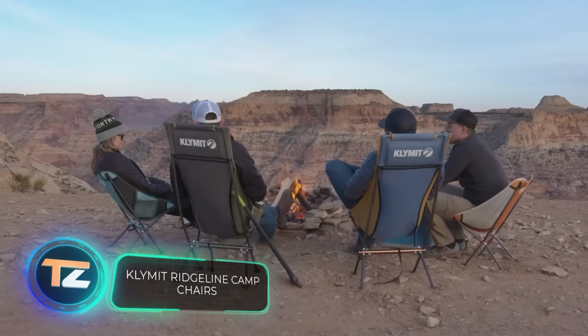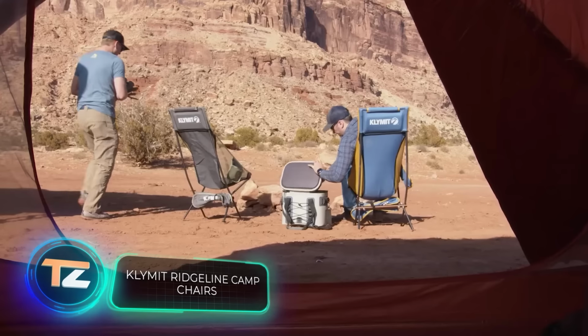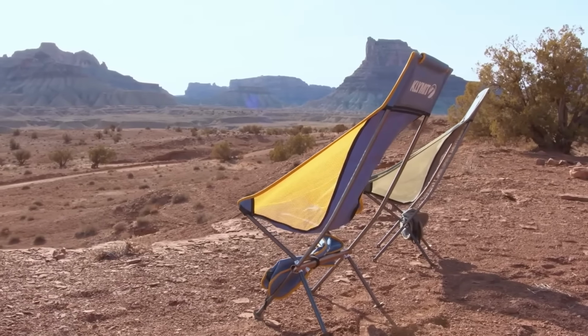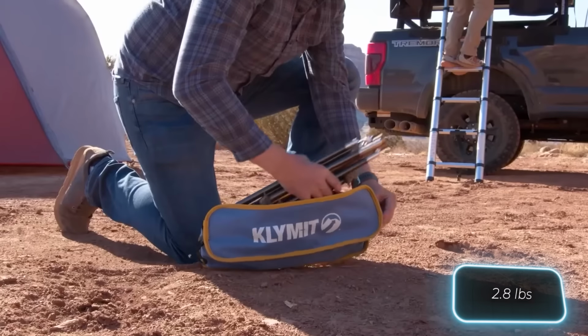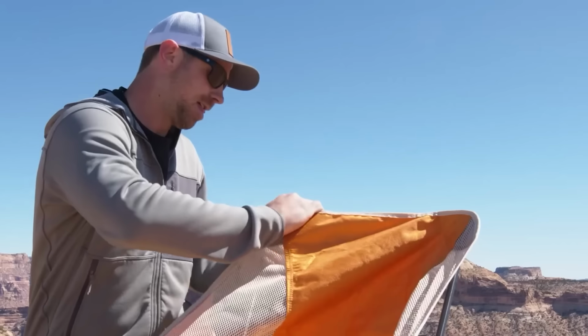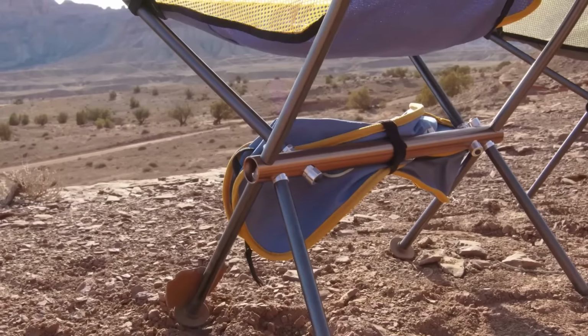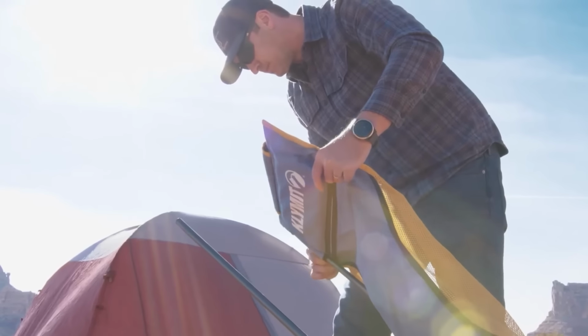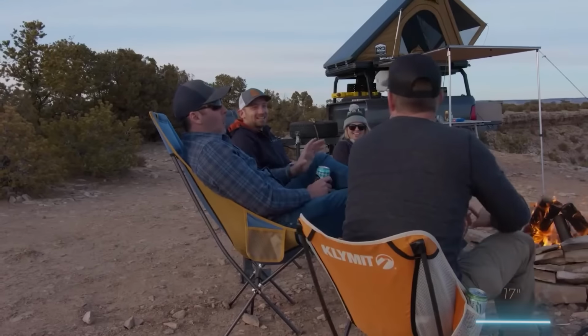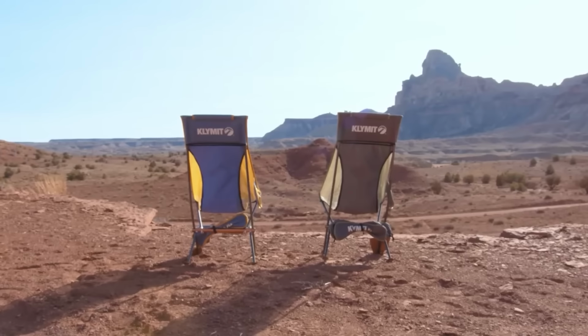The Ridgeline camping chair is so comfortable, it's great for sleeping. It's heavier than many others at about 1.3 kilograms, but it makes up for it with excellent stability and a high backrest with a foam headrest. Plus, the chair's height is 42 centimeters, making it perfect for lounging by the fire, according to the seller.